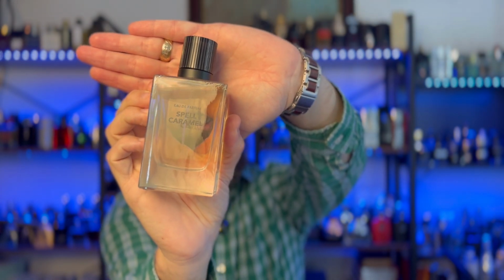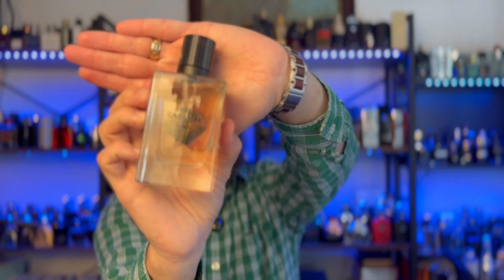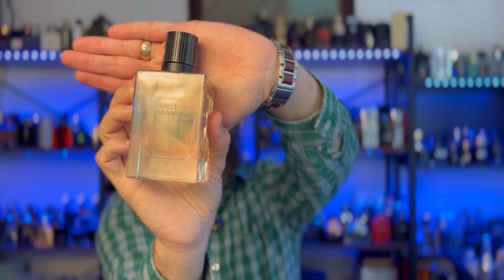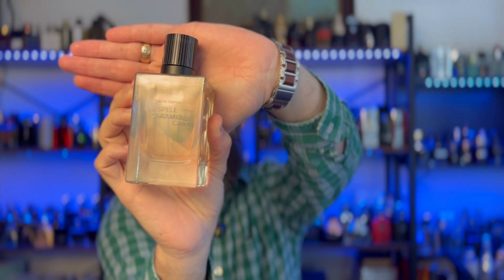In the opening, there is a good bit of spiciness like Habdan, but to my nose, Habdan remains spicy, and that's really what the fragrance is all about. There is some other sweet notes, but it is a powerfully spicy fragrance. Well, this one is also powerfully spicy in the opening, but it is really a gourmand. It's kind of a vanilla caramel gourmand with some nice spiciness in the opening. So this one I was very impressed with, and it's got great performance.